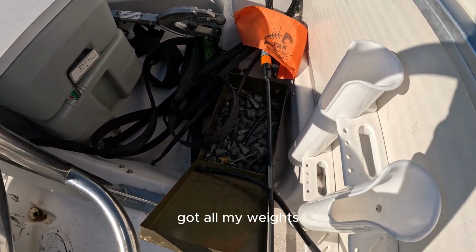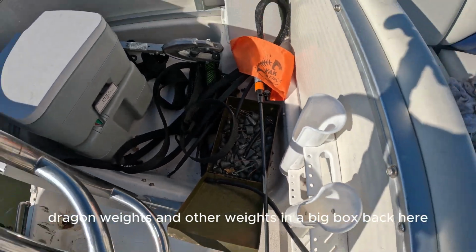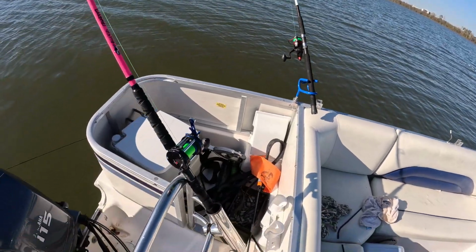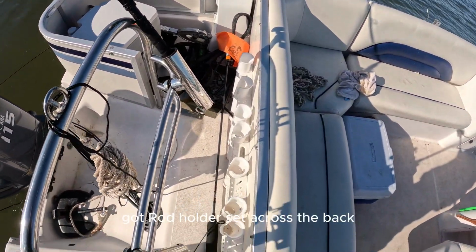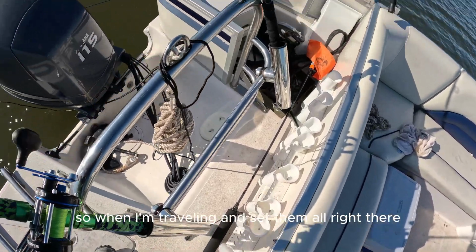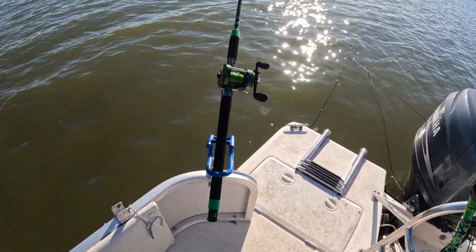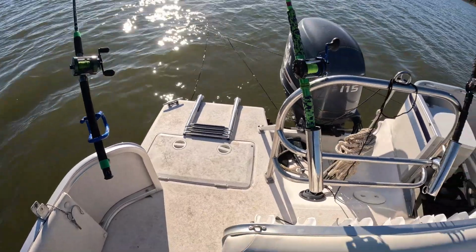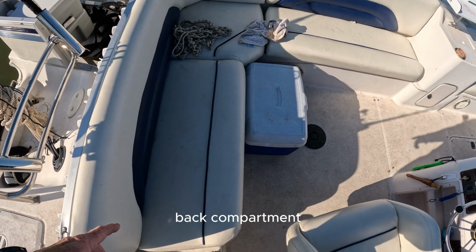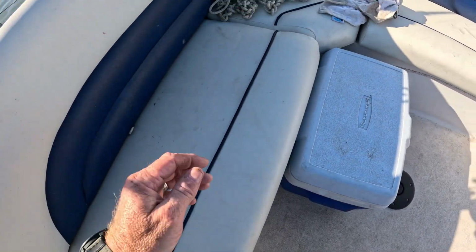Got all my weights, dragon weights and other weights in a big box back here. Rod holder. Got rod holders set across the back, so when I'm traveling, I can set them all right there. Four rod holders in the back. Back compartment, I don't keep much in other than my drift sock right now under this seat.